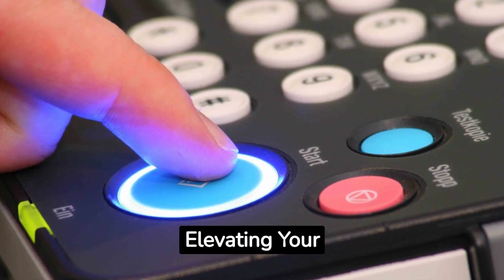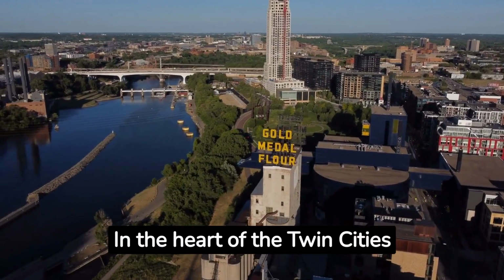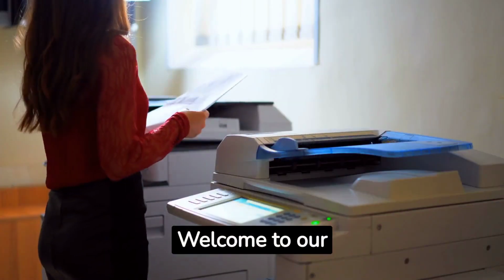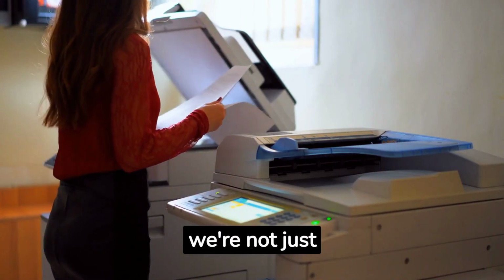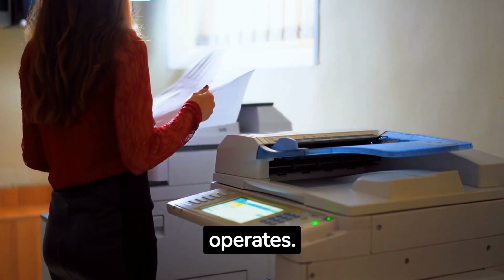Elevating your office efficiency with JR Copier of Minnesota. In the heart of the Twin Cities lies a game changer for office equipment needs. Welcome to our state-of-the-art showroom, where innovation meets functionality. At JR Copier, we're not just selling machines, we're transforming the way your office operates.